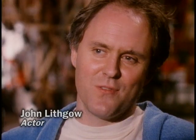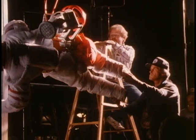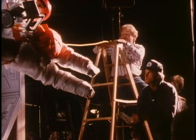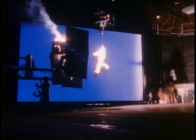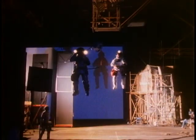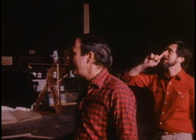This English flying wizard who's worked out this amazing system. It takes three men to fly one, and then you move yourself every other way just by shifting your weight. Just spun around and twisted and turned. Just loved it, traveling about 20 miles an hour across the soundstage.